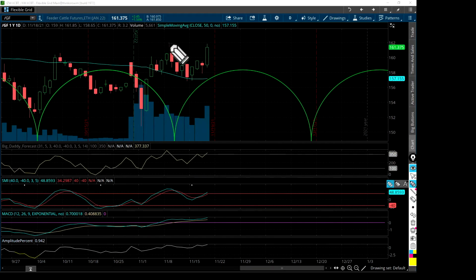So, you know, I noticed right here was kind of a toppy signal here and here. But it did come down and touch the 50-day. And finally we got a good bounce. This candlestick right there today was a nice, good candlestick. You know, the MACD has traded above the zero line here.